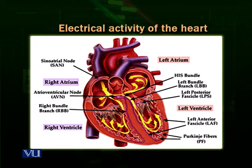So when the atria are filled with blood, they contract and release their blood into the ventricles because of the opening of the atrioventricular valves, the tricuspid valve and the bicuspid valve. When the ventricle is filled, the ventricle contracts, and both ventricles, just like the atria, contract at the same time. The left ventricle, as you can see in the diagram, is connected to the aorta, the aortic arch.